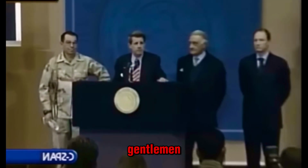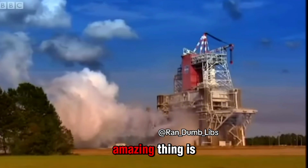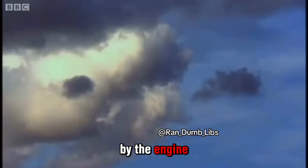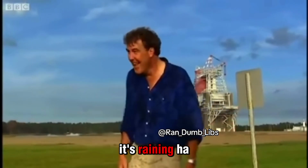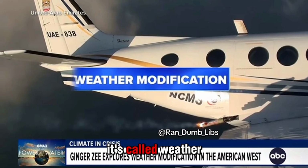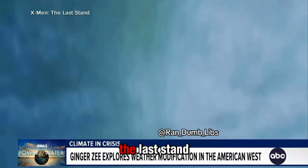Ladies and gentlemen, we got him. Now, the most amazing thing is that that cloud up there, which was generated by the engine, I told you, it's raining. That's unbelievable. It's called weather modification, or cloud seeding, straight out of science fiction's X-Men: The Last Stand.